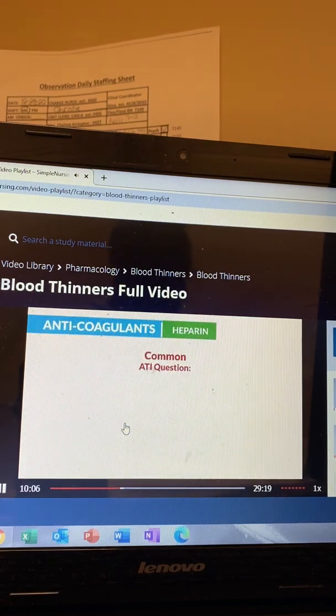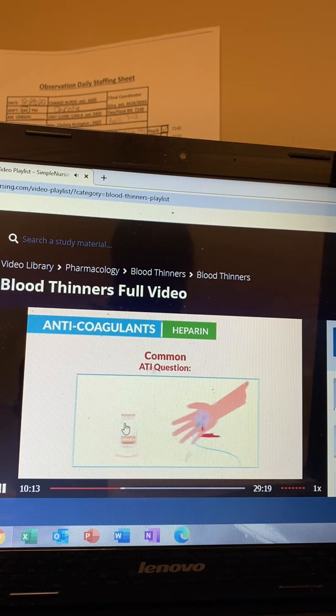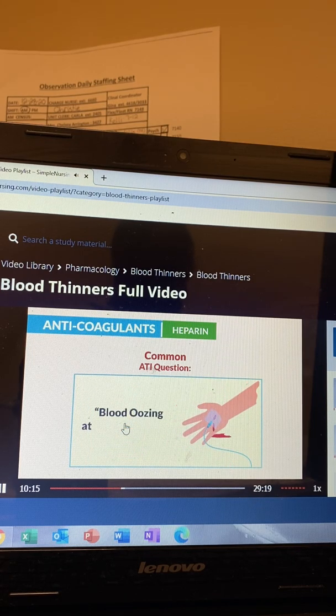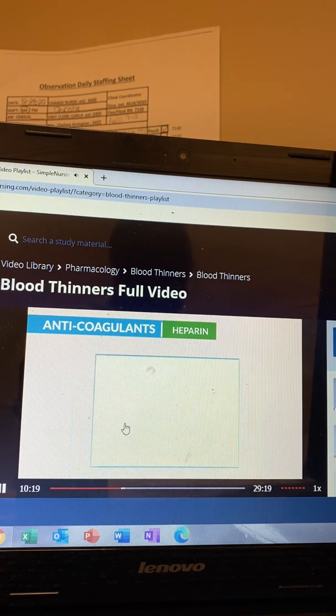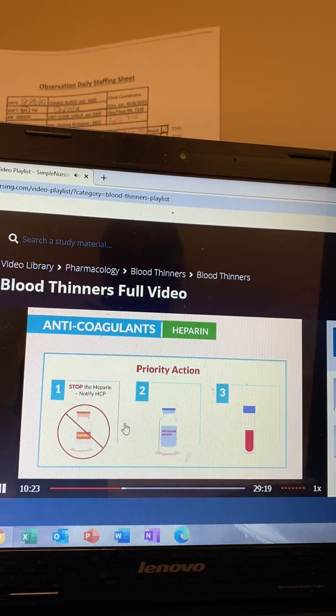Now, a common ATI question, a patient on heparin with bleeding at the IV site. What's the priority action? Guys, key term here to know. Blood oozing at the surgical incision or IV site. Again, same priority actions here. Number 1, stop the heparin, notify the HCP, prepare protamine sulfate, the antidote, and reassess labs.